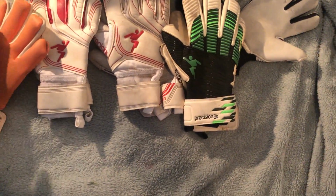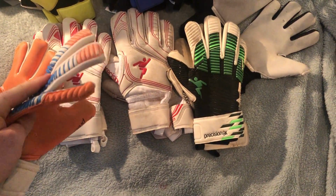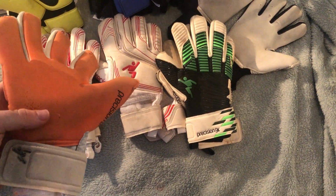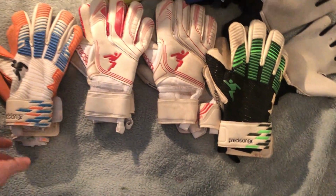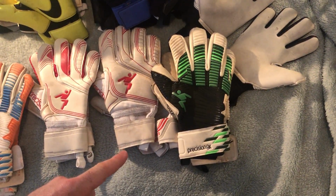And this one, I can't remember what latex is on this. I probably wouldn't have worn it in a game. You can notice that there is a difference in the quality of latex, which is a good thing, I think, because these are their cheaper gloves. But they were still good for training, to be honest. I wore them a nice bit and they never really let me down. Those ones were good. I wish I could have got them in a size 9. I just didn't have them.